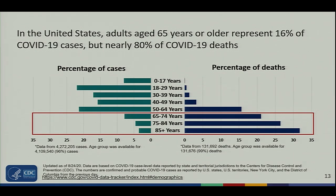In the United States, older adults aged 65 years or older represent 16% of COVID-19 cases, shown in the green lines, but nearly 80% of COVID-19 deaths, shown in the blue lines. This figure shows case-level data reported by health departments to CDC for approximately 4.2 million cases and 131,000 deaths. Adults aged 65 years and older are highlighted in the red box, and as you can see, the percentage of deaths increases with age.